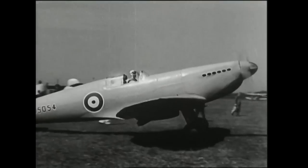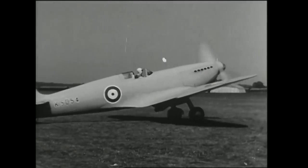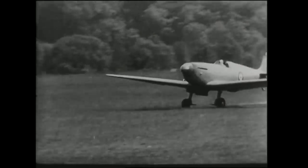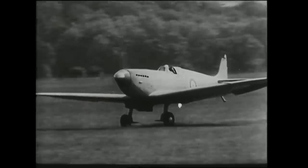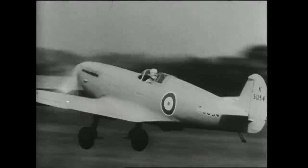And while there are no directly shared features between them and the Spitfire, there is no doubt that the experience of high-speed flight was helpful in developing the greatest piston-engine fighter ever. The prototype Spitfire flew for the first time at Eastleigh in Hampshire on the 5th of March 1936. Within 4 months, it had flown in public at the Hendon Air Pageant, and the Air Ministry had placed their first order for 310 aircraft.